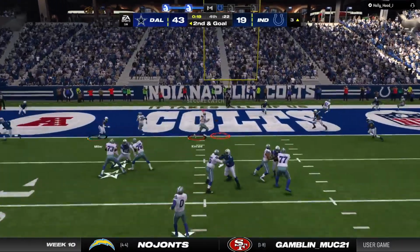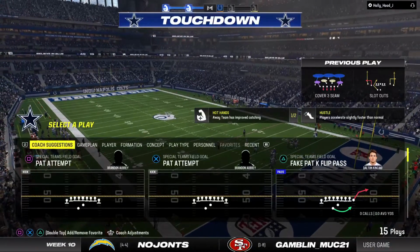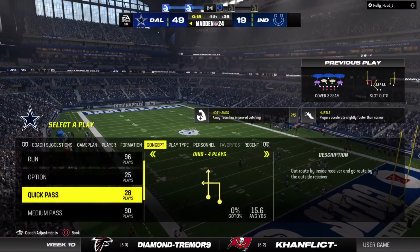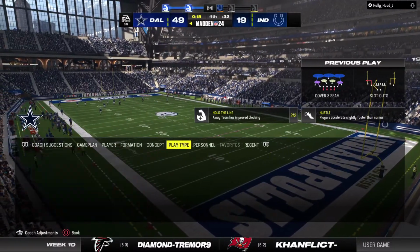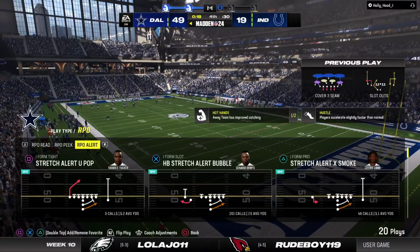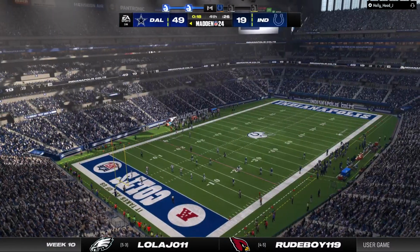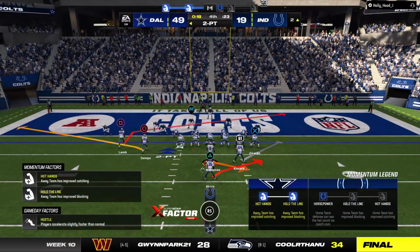Interesting. Mahomes wants to throw it. And they are going to score again. Yet another touchdown as they just add to their totals. The Cowboys offense will stay out there as they'll go for 2.